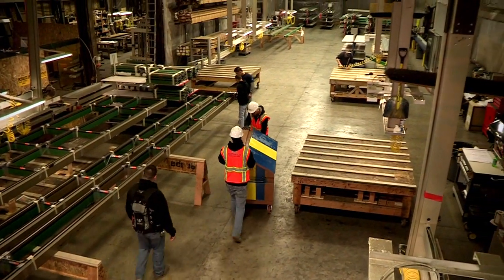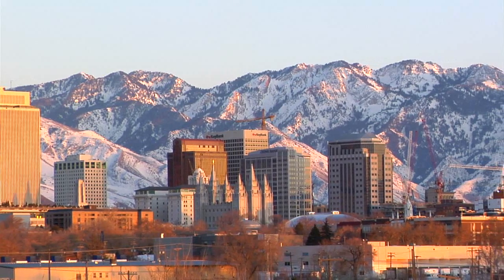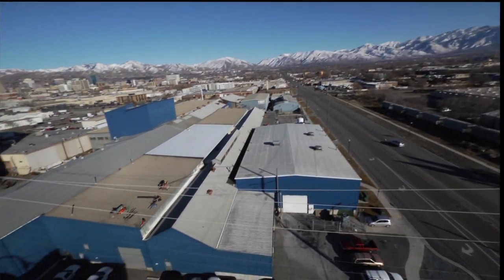They seem, in my opinion, to be above and beyond. There isn't anybody that can compete with them here locally in the Intermountain, and I think they're on par with the national firms that we've worked with out of state.